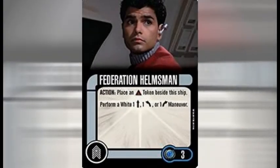Federation Helmsman is a non-unique Federation crew upgrade that costs 3 SP. The text reads, "Action. Place an auxiliary power token beside this ship. Perform a white 1 straight or bank maneuver." I'm a bit mixed on this card. Upgrades that allow you to take additional maneuvers for an action are typically very powerful in this game, helping you laser in on your opponent while you attempt to dance out of their firing arc.